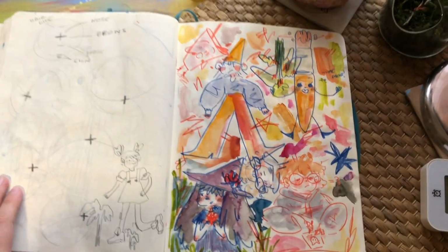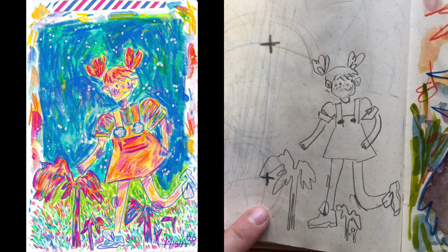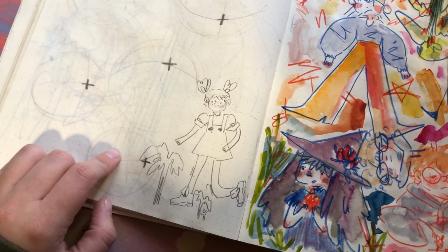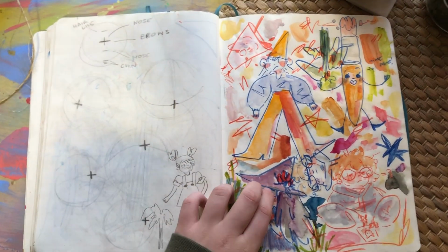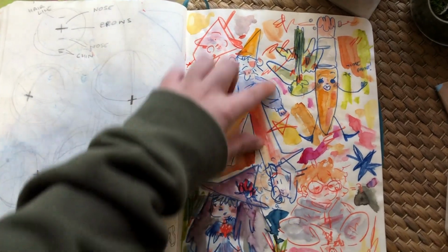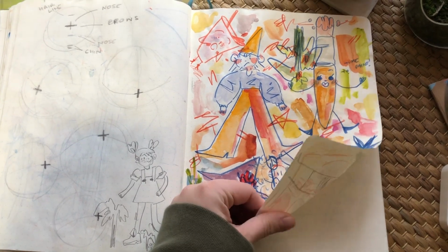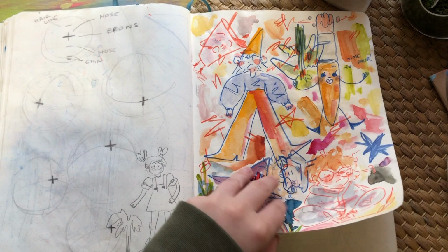Oh, it's one of my favourite sketchbook pages. Here's a thumbnail for the painting that I sent out to Very Little Peach. I think I actually have a very short, brief process video of it up on my Instagram. This one, I also have the process time-lapse of doing this sketchbook spread on my Instagram. I kind of feel like I should maybe upload those here, just a compilation of it.